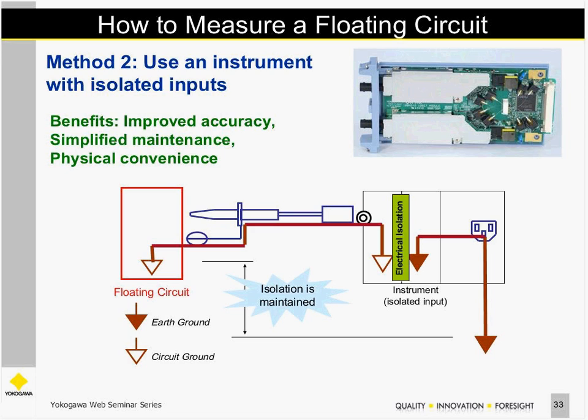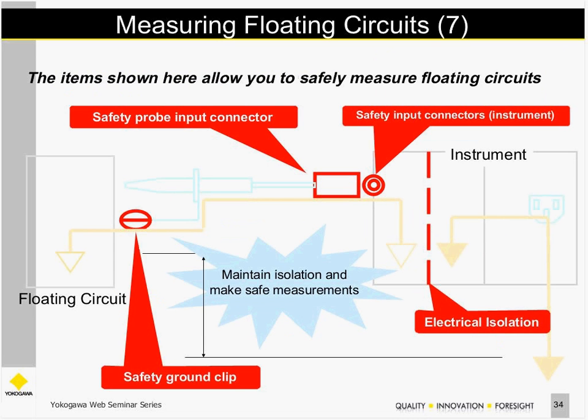And what that isolated input does is it's an internal design of a module or an instrument that provides an optical or an electrical isolation barrier separating the ground of the circuit or the sensor and the instrument. There is a benefit to this because you don't have the physical probe, as I showed in the front end, that's hanging off multiple channels potentially. You don't have to calibrate the front end separately. It's just a more convenient, simplified solution that a lot of customers are tending towards, and especially the newer types of isolated instruments can directly input up to 1,000 volts of isolation of voltage and isolate up to 1,000 volts of common mode. So those are the two methods.